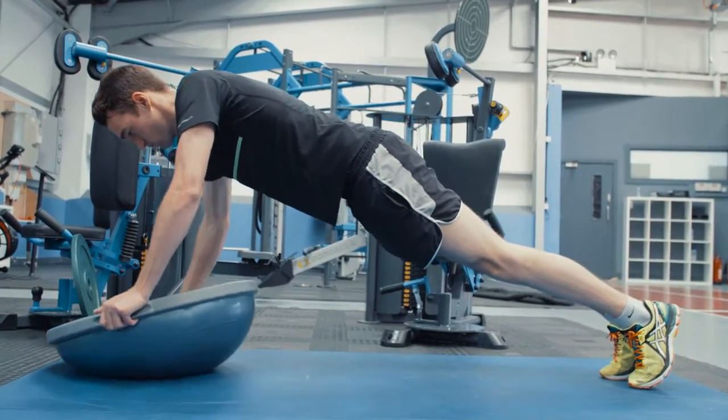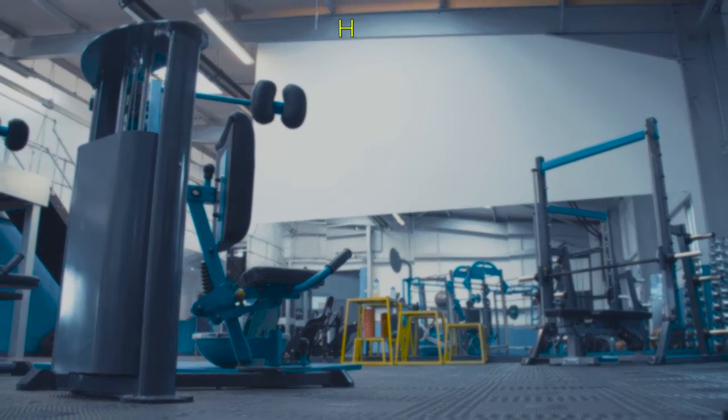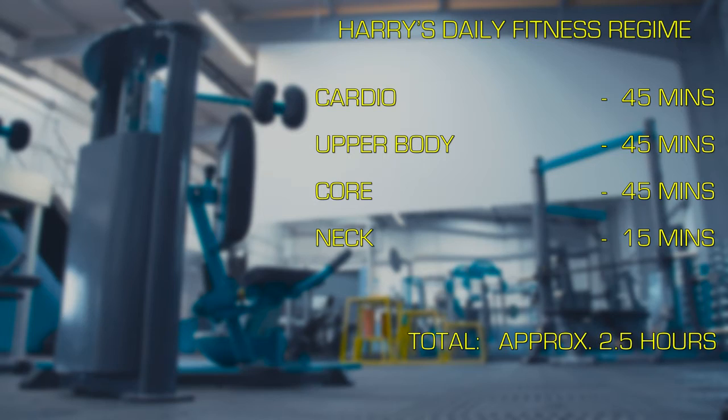They like to push me pretty hard here, but that's what we're here to do. We'll start off with a bit of a warm-up, 20 minutes jogging up and down, stretching. Usually we'll go into some fairly intense cardio workouts, and then we'll go into an upper body circuit. So we'll do that with the upper body, and then we'll do that with the core, be 45 minutes on each. And then we'll finish with some neck on the neck machines, and then have a good stretch, bit of a massage, and then head home after that. So 2.5 hours a day.